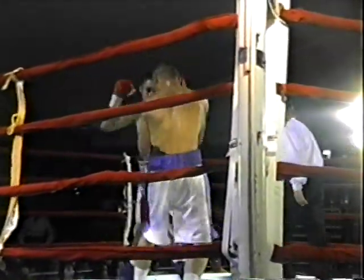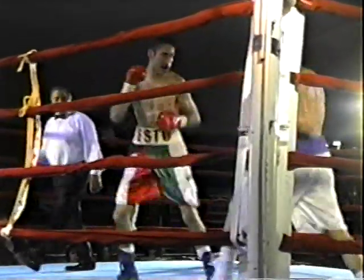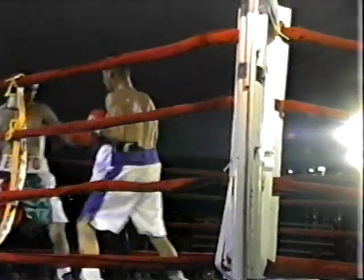Holguin in the white trunks with a record of 6-1. Jeffrey Resto fighting to keep that record undefeated at 4-0.